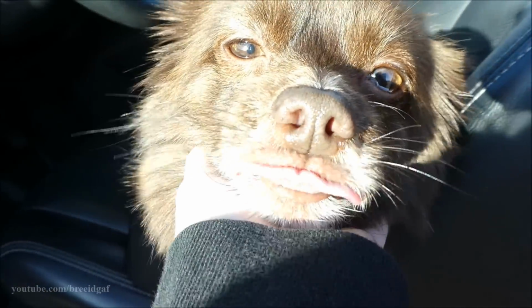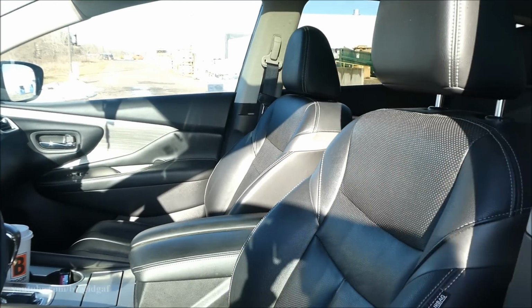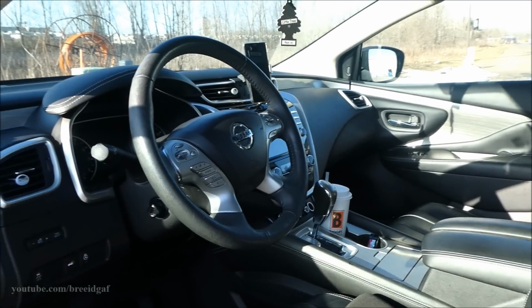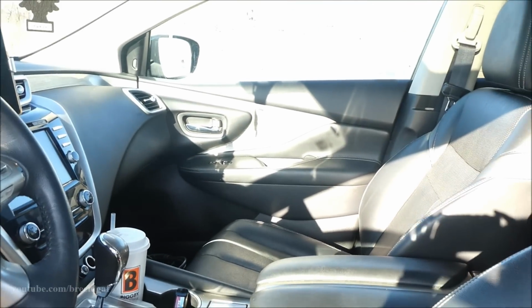I have Avril with me, my dog, because I just thought I'd bring her along for company. So lots of room in here. Obviously 2 seats. We have the driver's side right here, and then the passenger side over there.